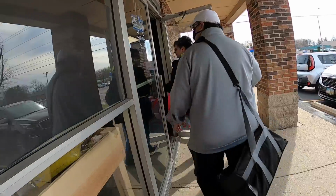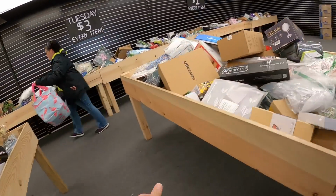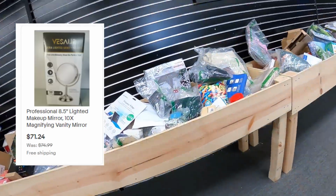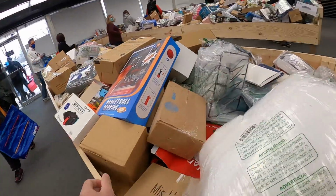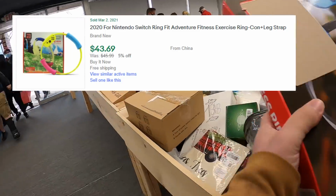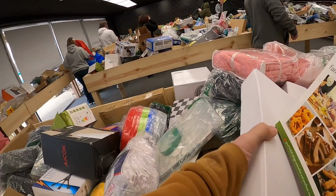So I ended up grabbing a few things at that Goodwill that day. But then this is my Saturday bin sale footage. That guy was running. Yeah, he really wanted what he wanted. I'm just here to get a lot of products. So I do see the mirror and this fitness ring thing here. So this air fryer as well.